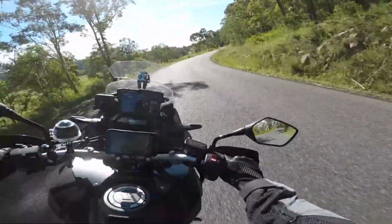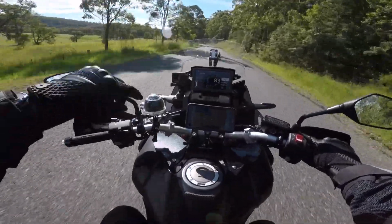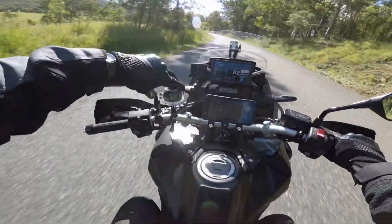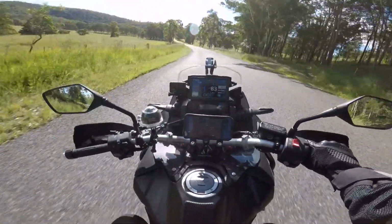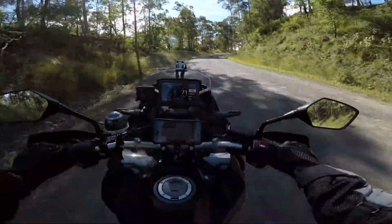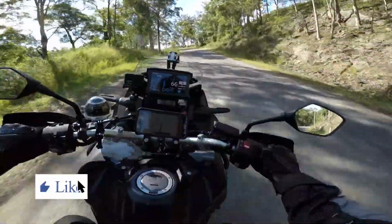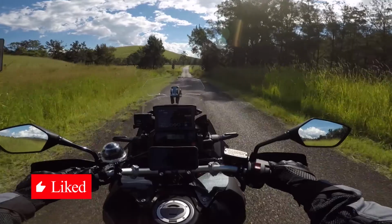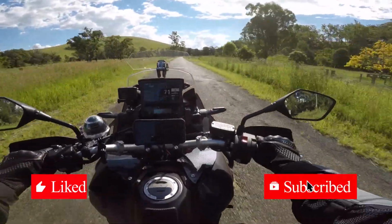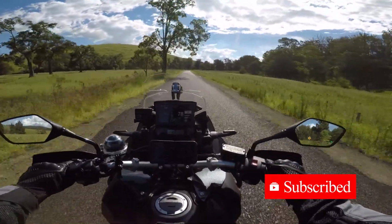Oh, what a cool corner. Just keeps going around. I mean, I know that's what corners do, but you know what I mean. The road's a little bit how you going, isn't it? Holes and shit all through it. Hard to believe this is the main road into the national park, right?